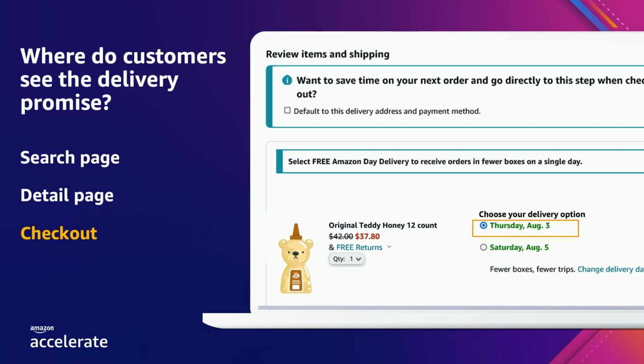So as you can see, from start to end throughout their journey, it's an important factor, and it's important in making their decision. Do I purchase or do I abandon cart?